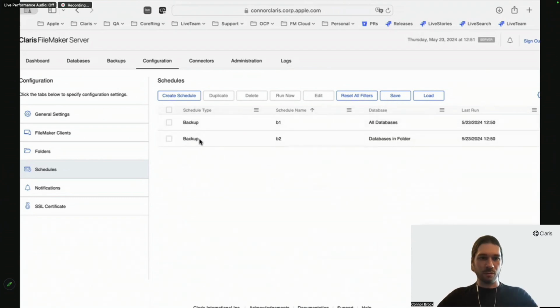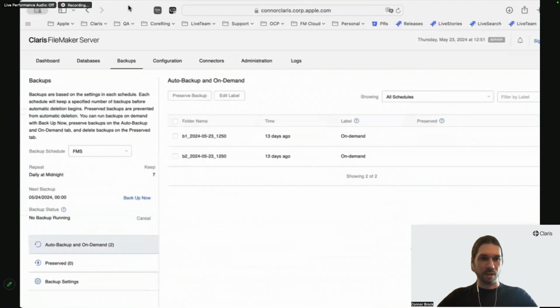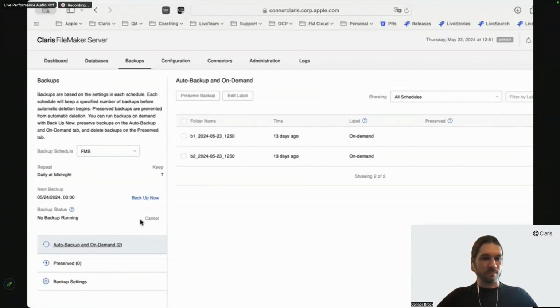But now that I've run both of these schedules, I just want to take a quick hop back to the backups pane. What we used to have here was information just on the default backup schedule, the schedule ID 0 that you couldn't change or remove. But we wanted to make this space more useful to show information for any of your backups, no matter where they came from. And so there's a couple of drop-down lists that have been added.